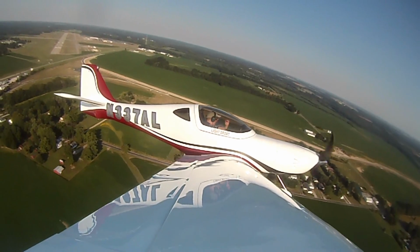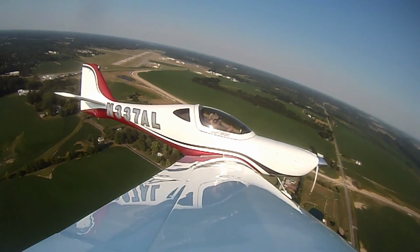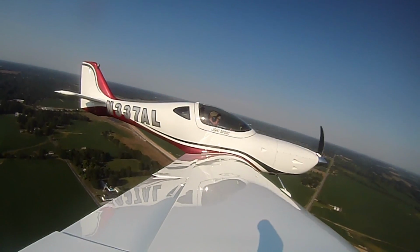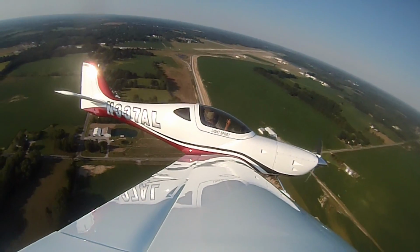Nick is sort of the head of the design team, but there was a lot of people contributing to it. And I have to say, for an all-American design, maybe it had some foreign inspiration, but it's an all-American design, all-American components. Everything about the airplane is American-made, except for the engine, which is the Australian engine that they've used for a long time.